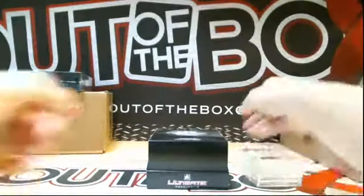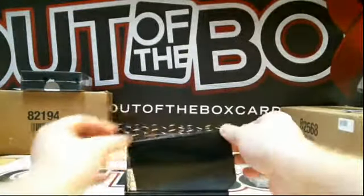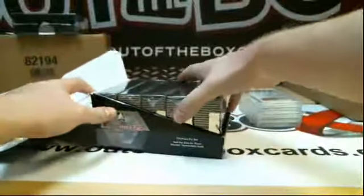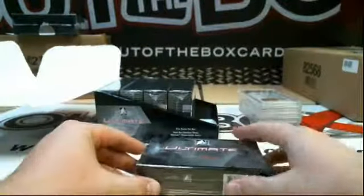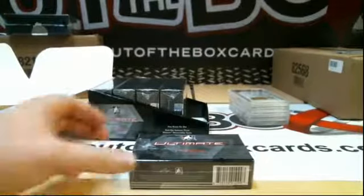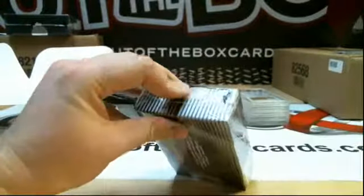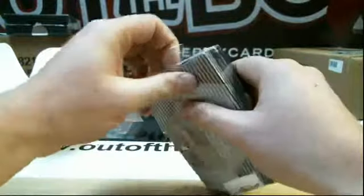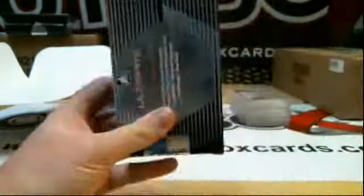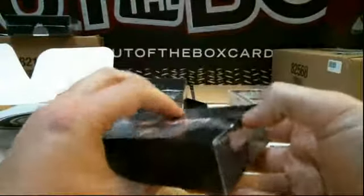Move these off to the side. Here we go. So let's start with box number one. Good luck to all. So I don't really need a knife. Waited a long time for this. Let's see some good stuff out of here.